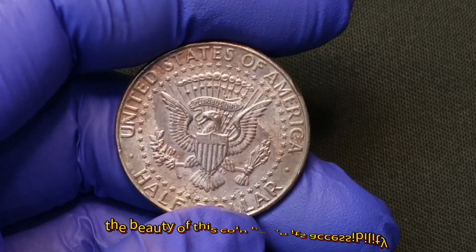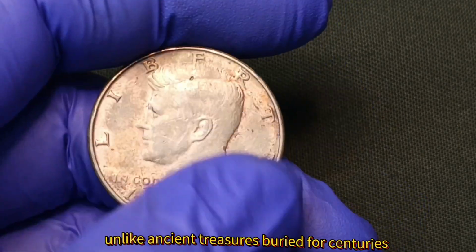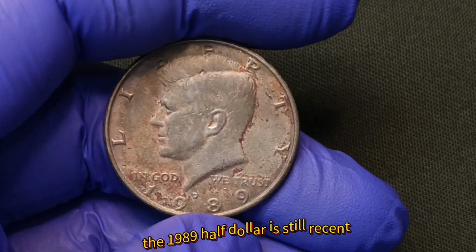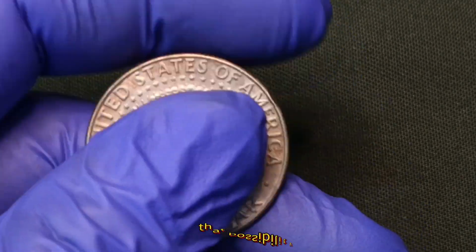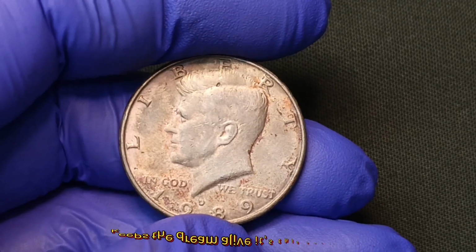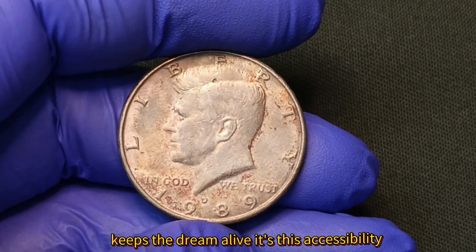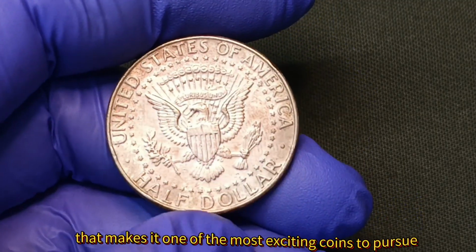The beauty of this coin lies in its accessibility. Unlike ancient treasures buried for centuries, the 1989 half-dollar is still recent enough to show up in unexpected places. That possibility, that you or I could stumble upon one tomorrow, keeps the dream alive. It's this accessibility combined with unimaginable value that makes it one of the most exciting coins to pursue.